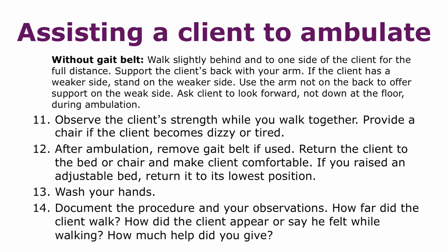Now, if you don't have a gait belt, walk slightly behind and onto the side of the client for the full distance. Support the client's back with your arms. If the client has a weaker side, stand on the weaker side. Always stand on the weaker side. Always help a client up on the weaker side, okay? Use the arm, not on the back, to offer support on the weak side. Ask that client to look forward also and never look down.